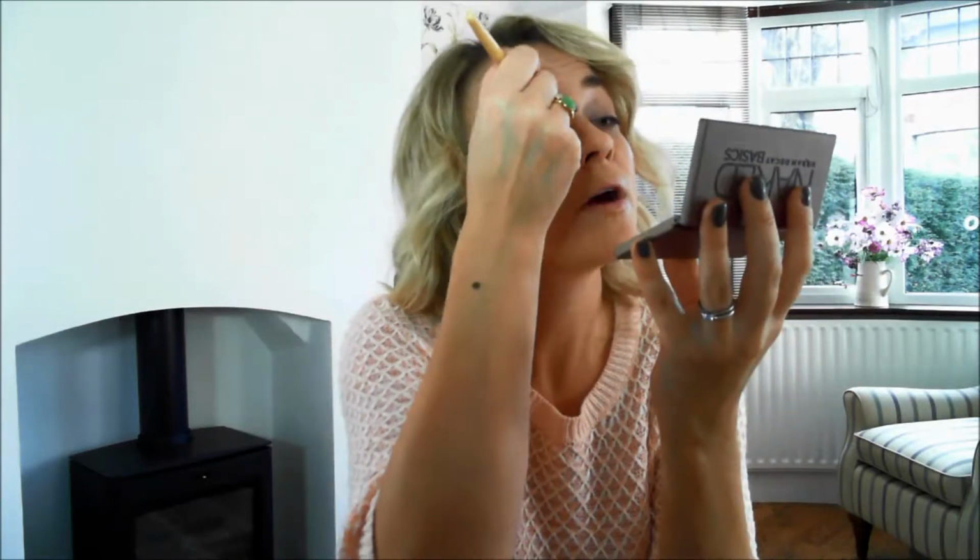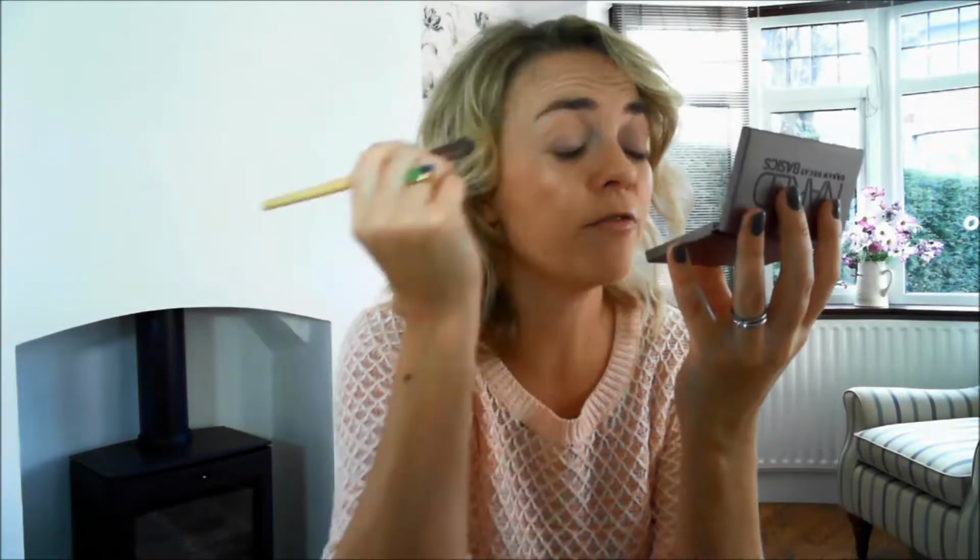So that, there we go. So that's like a nice base, because again, as I touched on earlier on, I do have slightly darker eyelids and I like that light look. So again, I find this works best with quite a nice large brush. Actually, let's use that mirror. Even better. There we go. Okay, so that's that worked over.